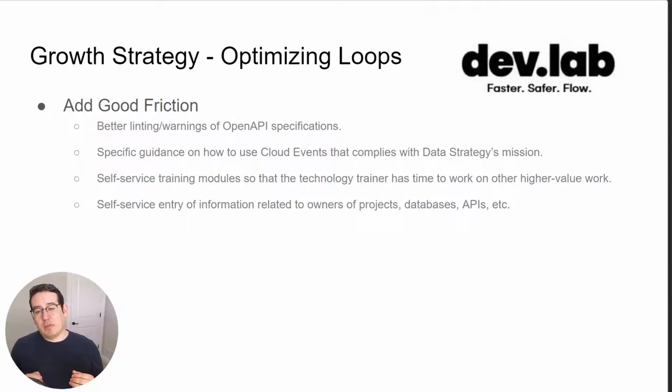The good friction that we can add with the product is just better experience around the OpenAPI specification, better warnings when you're not really complying with the way we do things. We provide a new way of sending event data across the wire, and it's supposed to be a very standardized format, but I don't want to tell people go read the specification because specifications are quite long and people need something really simple to stay on the guardrails, and I want to provide guardrails. So that's a challenge that we want to achieve and solve for our users. Just make it real simple and easy just to do the right thing by default.